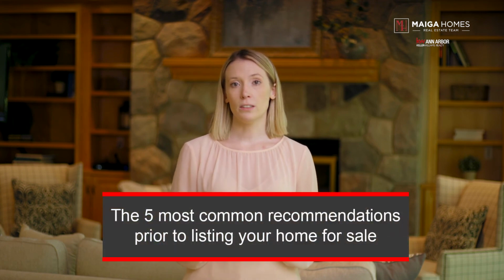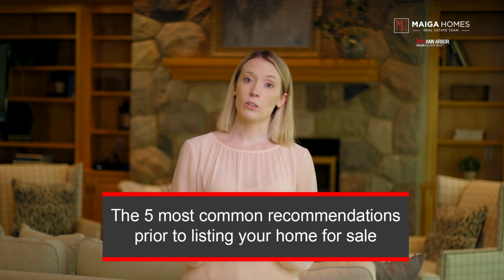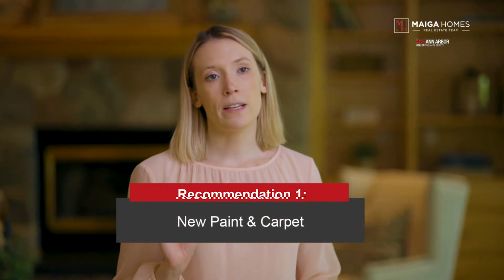Now that we've discussed the 3 primary factors when evaluating and determining what you may need to do to prepare your home for sale, let's take a look at the most common changes or recommendations that sellers make prior to listing their home on the market. Recommendation 1, new paint and carpet.